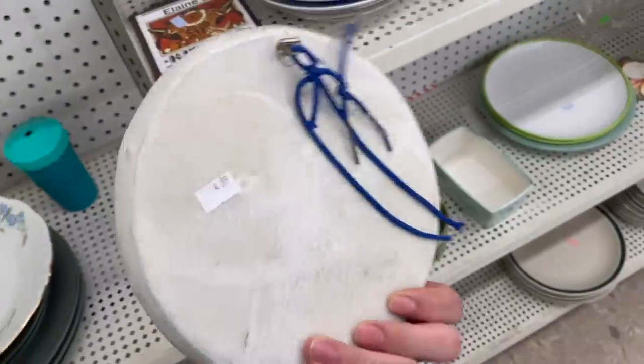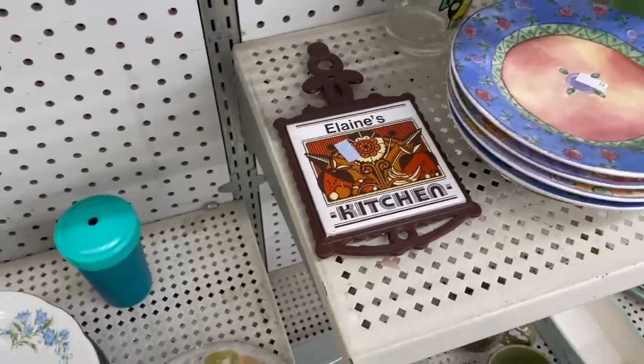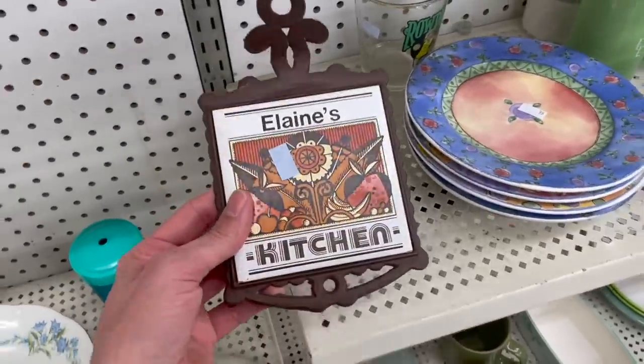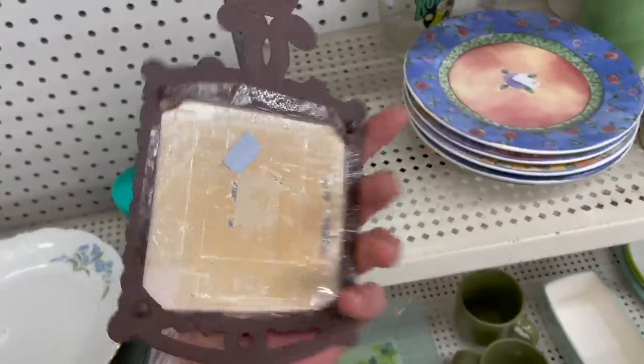Oh, look at this ballerina plaque. It's a resin. I thought it was ceramic at first. We have Elaine's Kitchen. So 70s. Whenever you see lettering like that, that was big in the 70s.